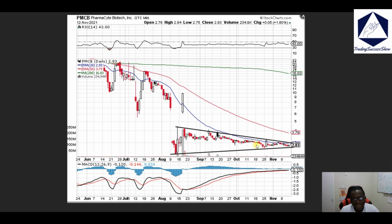PMCB as well. Right now we've been consolidating lower. I'll be looking for price to, in the coming future, fill this gap. So keep an eye on it. If we can retest this 375, hold it, I think we'll be able to fill that gap easily on the name.